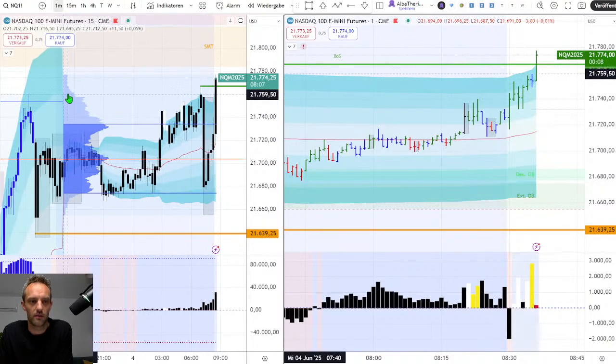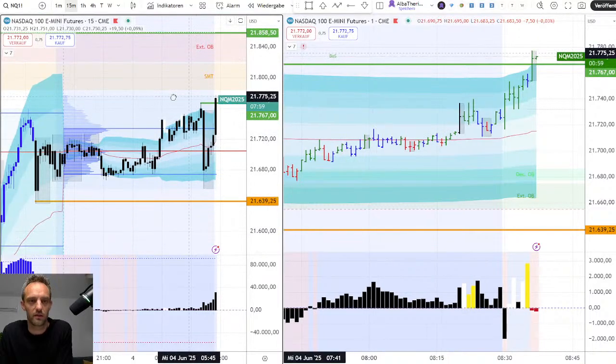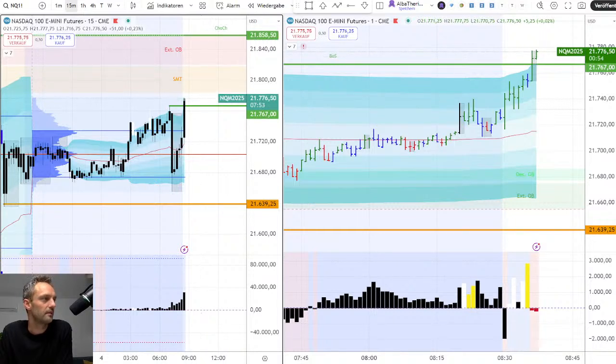Because now they took out the previous yesterday's high, but it was already taken out in the pre-market, and now the next target for the bulls will be the 21,859. Of course, they need to stay there. Kaios is waiting. Pink Piggy is trading.